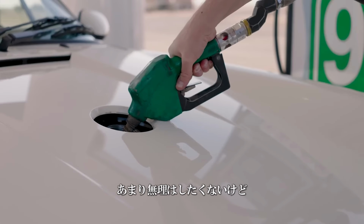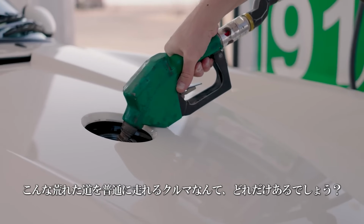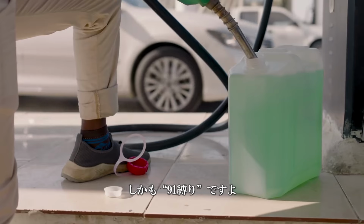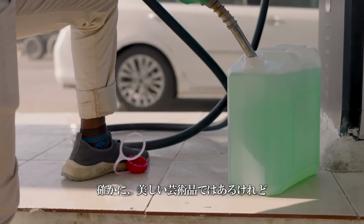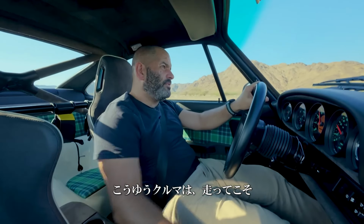I don't want to push it, but how many other cars can go over that rough terrain, stick in some 91, away you go? I know they're objects of beauty, but really, get out and drive them. This thing's made to be used.